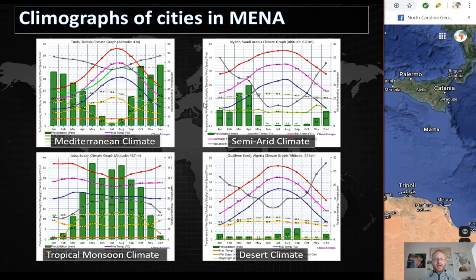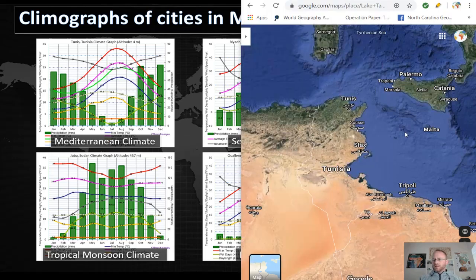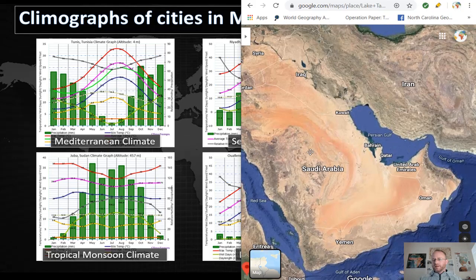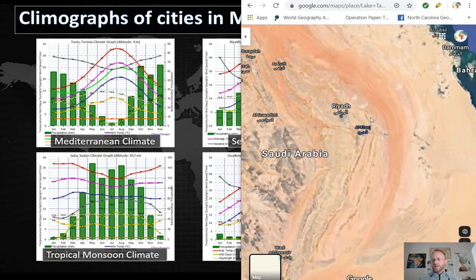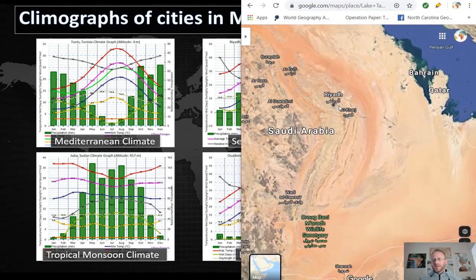Now, Riyadh, Saudi Arabia, on the upper right, located here, is considered a semi-arid climate, and temperatures fluctuate between 15 degrees Celsius in the winter and 35 degrees in the summer. It receives very little rain throughout the year, with most of its precipitation occurring between February and May, as you can see there. Let's go see where Riyadh is located. And as you can see, Riyadh is located in the center of the Arabian Desert.